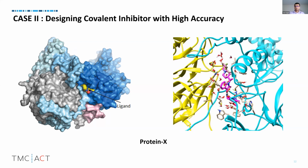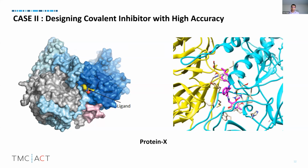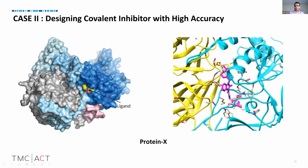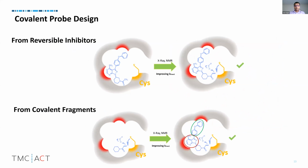Now, this is the static structure, but when you look at the motion of how it actually binds, you see that all of the things, the protein along with the ligand and water molecules, are movable objects. They move, but because of the other forces and interactions with the protein, the ligand stays there. And that's how it basically inhibits or accelerates the process, depending on how it binds to the target. Now, when we talk about designing covalent inhibitors, what would be the strategy?